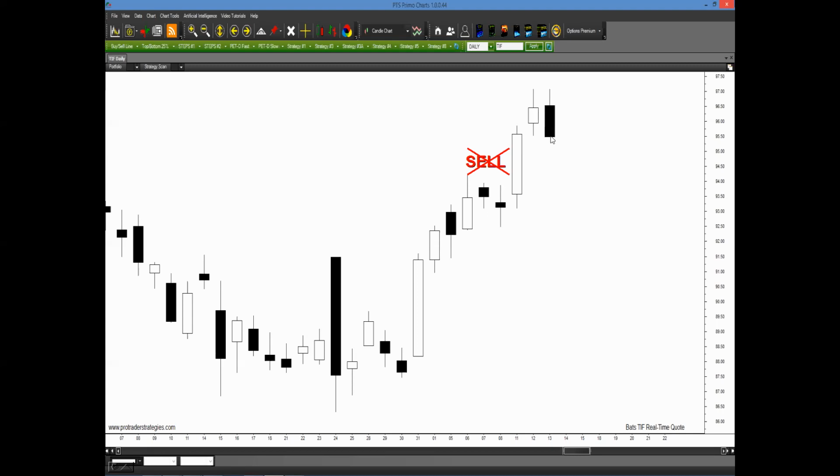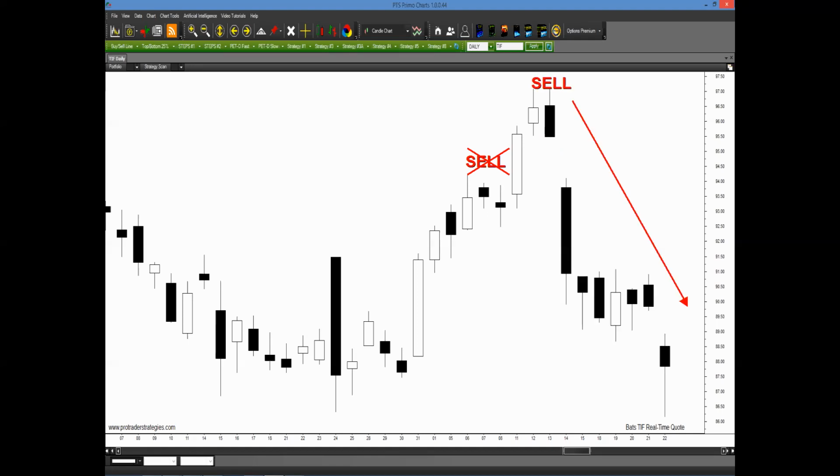But what do we have here? This is our signal. Since we close in the bottom 25%, now, provided we still think we should sell Tiffany, this is our setup bar. So we sell, and look what happens. All right, you see how simple that is? These are the secrets that floor traders know, that I learned trading on the floor of the stock exchange.